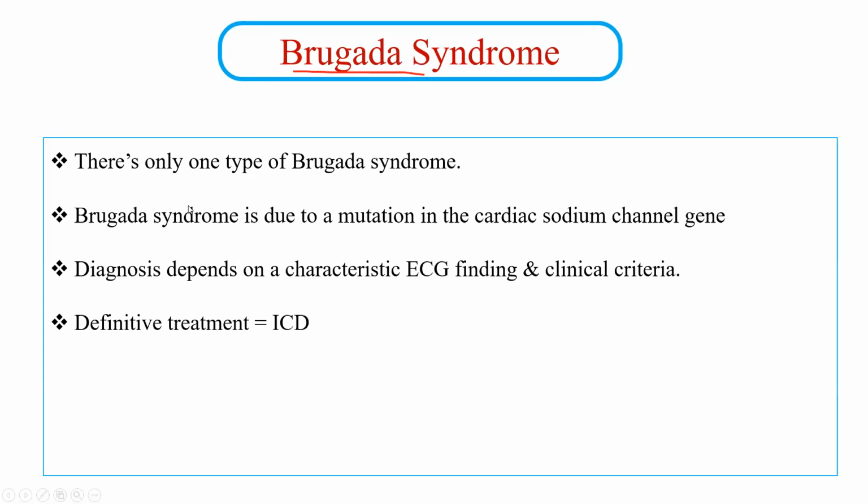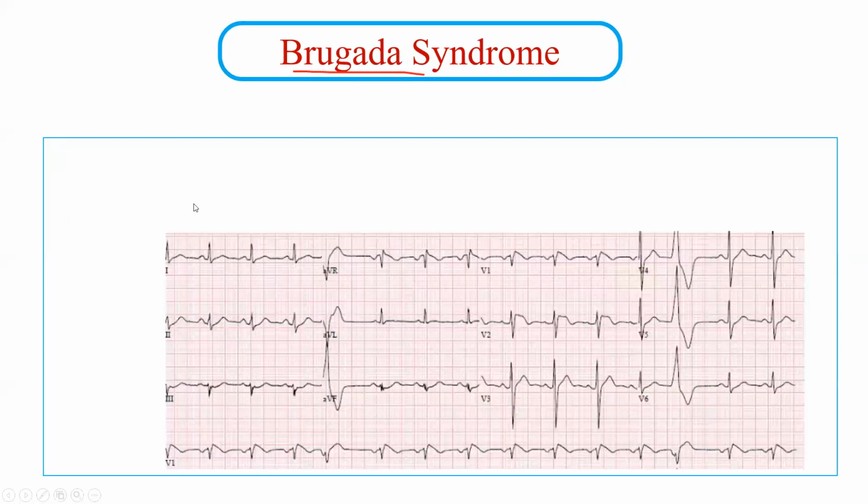All right, let's talk about the EKG findings in Brugada syndrome. In Brugada syndrome, we can see three different characteristics in the EKG: type 1, type 2, and type 3. They are not variants of Brugada syndrome. Brugada syndrome is only one syndrome. These three types are actually the patterns that we recognize in the EKG.